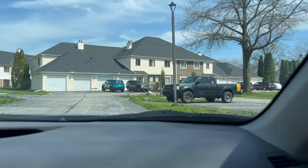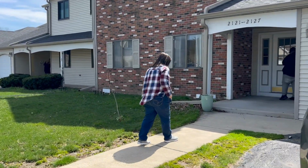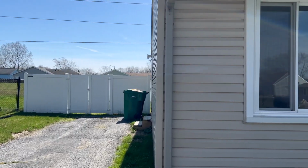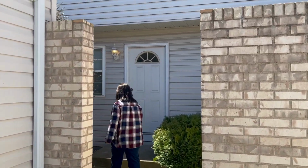These are all the places we saw. So after I narrowed down all 6 of these places, the failed townhomes, the meh house, I knew that the last 3 places we saw were just off the table, not interested. And the first 3 were definitely really big contenders for our house. So I brought Spencer along and we checked out these 3 places.